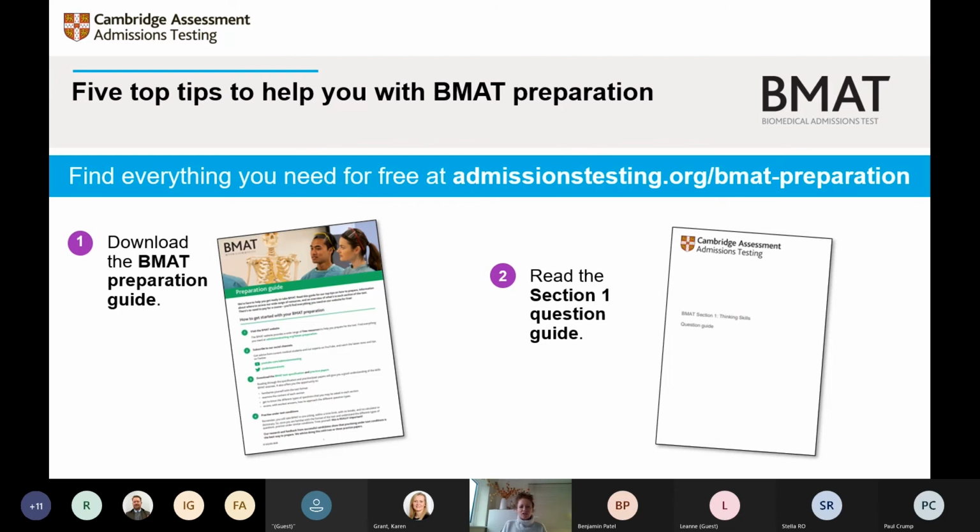And with BMAT preparation, once you start to have a look at the different questions and the different sections of the test, then you can decide on your own strategy for where you need to focus. Everybody has very different areas that they may find they need to focus on for BMAT. It's a very personal approach that you need to take once you've started to have a look at the questions. So just a few tips to get you started here, really.